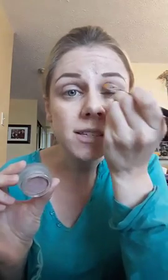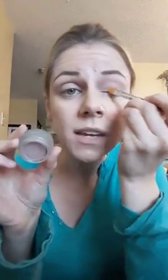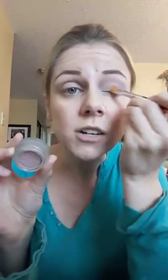So here we go. I'm putting on a matte color cream shadow, using the cream shadow brush. It goes on and dries to a powder, so it doesn't crease or anything. Look at that. It's a dusty rose, okay, is the color, which has been majorly in season.